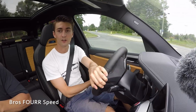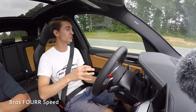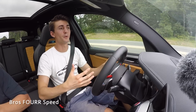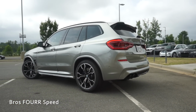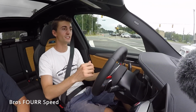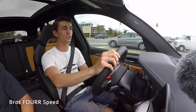So we are now setting off in the X3M. Like I said, I'm a really big fan of these smaller SUVs just because driving them around town, they feel like little sports cars. They're not these jumbo family SUVs that are just harder to handle. They're easy to maneuver. You can point them in the direction you'd like. But so far now, just cruising in some traffic, getting up to speed and everything. It is a comfortable, normal car to drive. It's very smooth feeling. Visibility is really good all around.